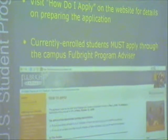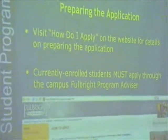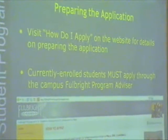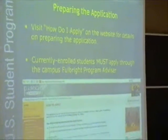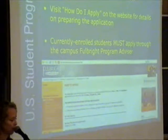Again, go to the website to find out how to apply. And you have to apply through the institution that you're currently enrolled in. And if you've transferred from another institution, we're not going to have to worry about your transcripts this year unless you earned an associate's degree. Then we're going to have to get your transcript from that other institution. If you're a graduate student, we'll have to get your undergraduate transcript and make sure that that's part of your package.